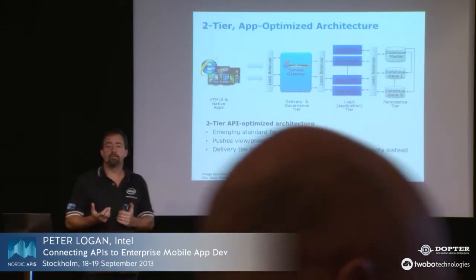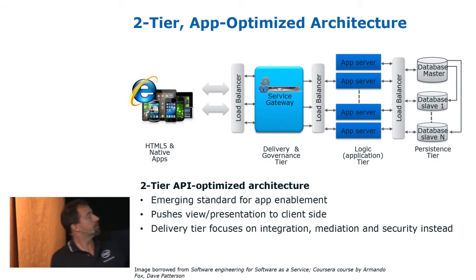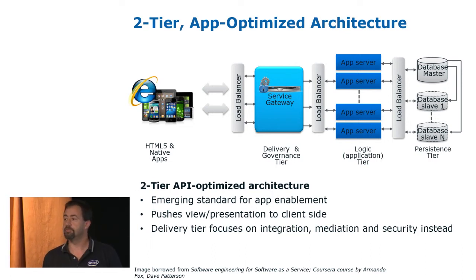Just to round off, it's a relatively traditional two-tier structure of connectivity through gateways to leave your application servers free to do the business logic, where it costs more to do the computing.